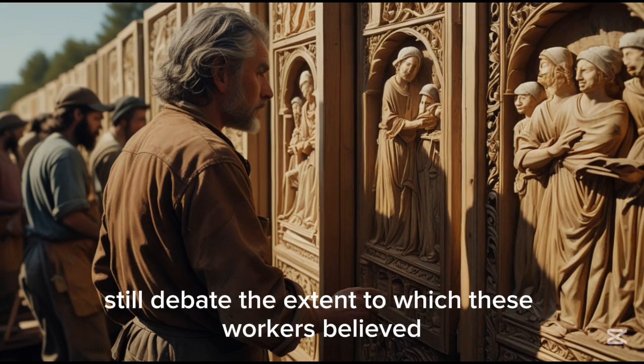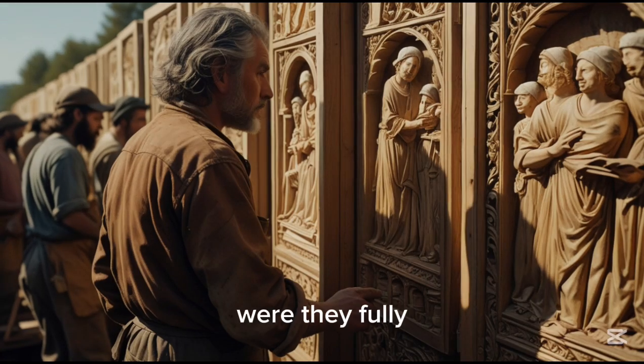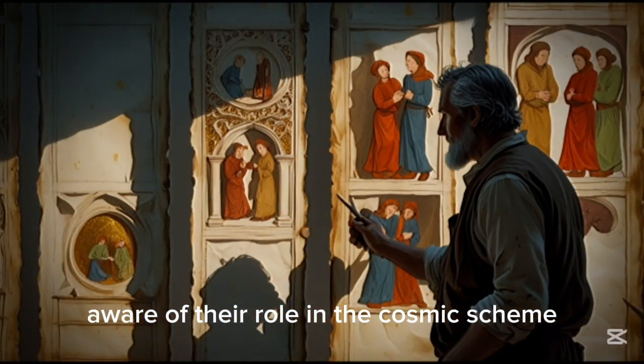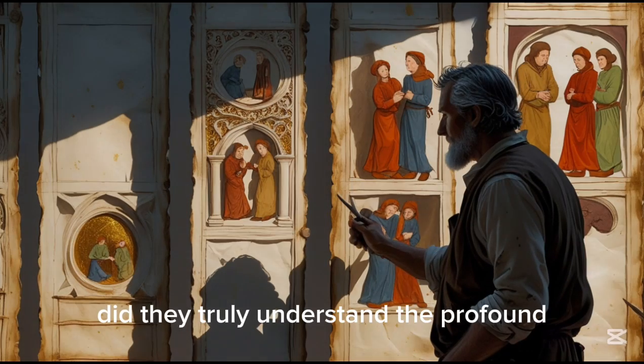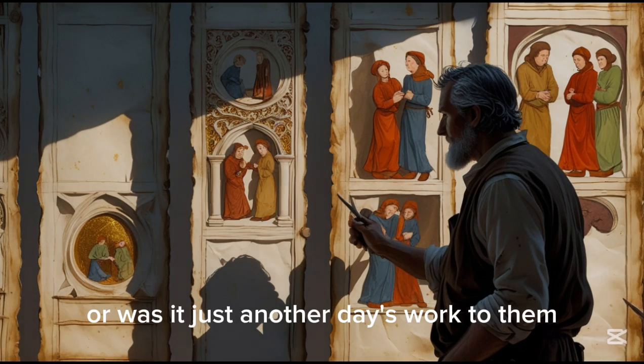Historians still debate the extent to which these workers believed in the spiritual significance of their labor. Were they fully aware of their role in the cosmic scheme? Did they truly understand the profound importance of what they were doing? Or was it just another day's work to them?